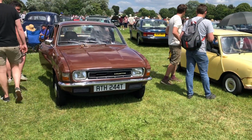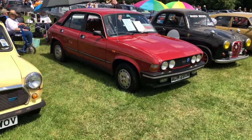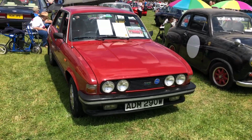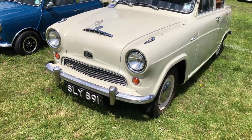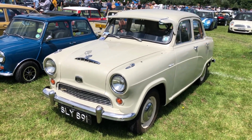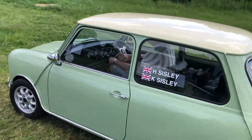A lovely brown Allegro, an 83 Mini, or another Allegro but with the twin headlamps. This must be a later facelifted car, relatively late car. It's a W. What would that make it, 1980? Something like that, I think. A lovely but relatively rarely seen Austin A40. And just leaving now is this beautiful Austin Mini Cooper. Oh, that's a lovely colour combination, isn't it?